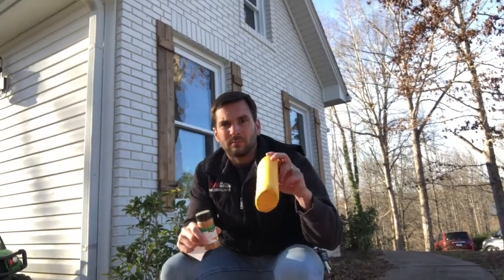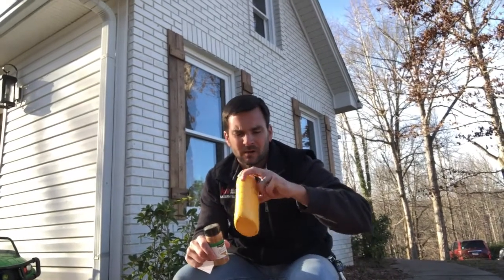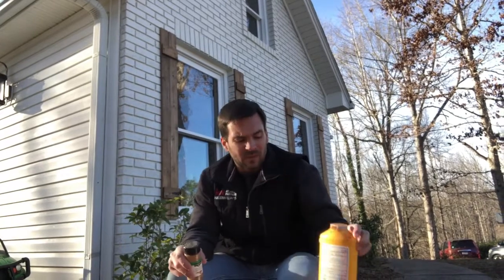I use an old Gold Bond baby powder container, something like this. I just combine them in there and I just go around the perimeter of the house. All insects hate those three things: garlic, cinnamon, and cayenne pepper. So just go around the perimeter, and if you feel like they're coming in a particular area in the house, treat that area.